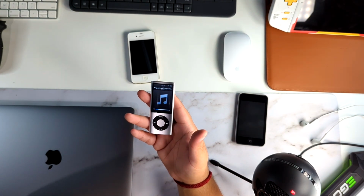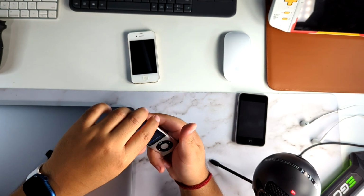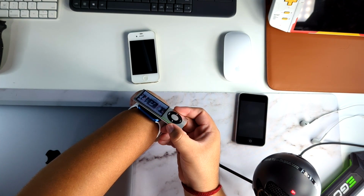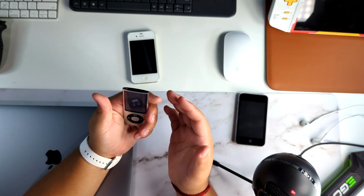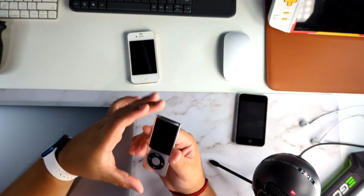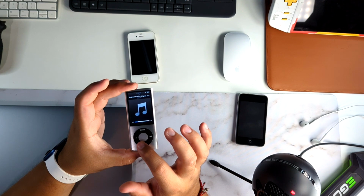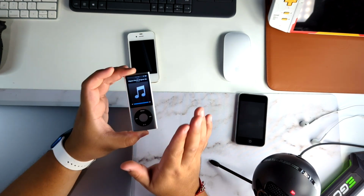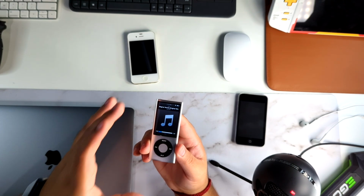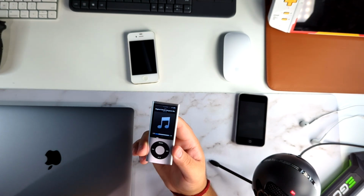Like I said, it's a little bit tinny, but the fact that this thing has a speaker is crazy surprising. Now, like I said, this is super thin, thinner than my Apple Watch, as you can see there. And it has a speaker. This is mind-boggling to me. Now, this iPod came out in 2009. And for this to still be functional nowadays, it's proof that these iPods were built like tanks.